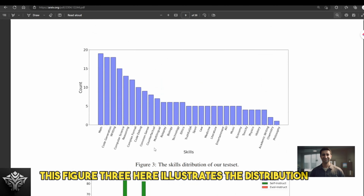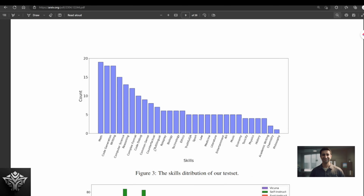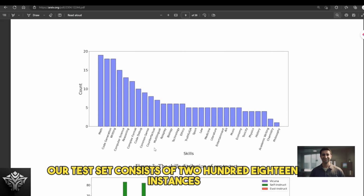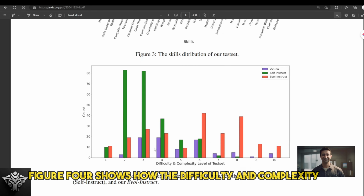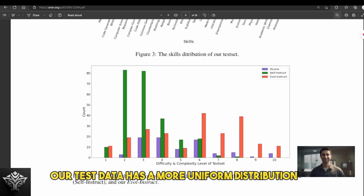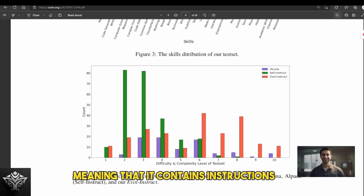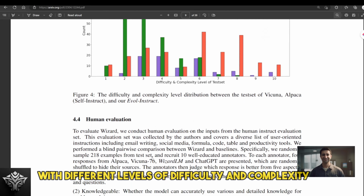This figure 3 here illustrates the distribution of the instances and skills in our test set. Our test set consists of 218 instances, each of which is an instruction for a specific skill. Figure 4 shows how the difficulty and complexity of the test data vary across different instances. Our test data has a more uniform distribution, meaning that it contains instructions with different levels of difficulty and complexity.